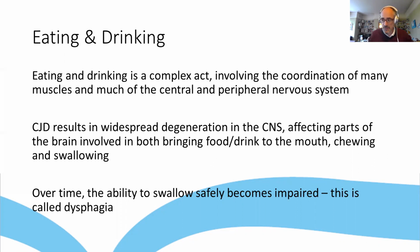In actual fact, the chewing and the movement of food to the back of the throat is a conscious act. It's not an automatic reflex. So that's why we find that people can be chewing food for a very long time or holding food in their mouths, which we call pouching, which we'll have a look at a little later. Over time, the ability to swallow safely becomes impaired. It's called dysphagia, and dysphagia can have a number of very troubling complications, which we'll have a look at in a moment.